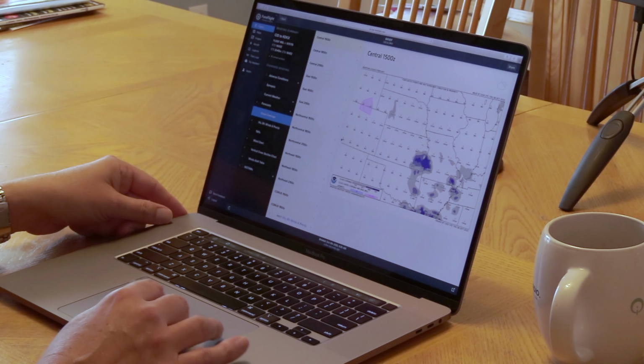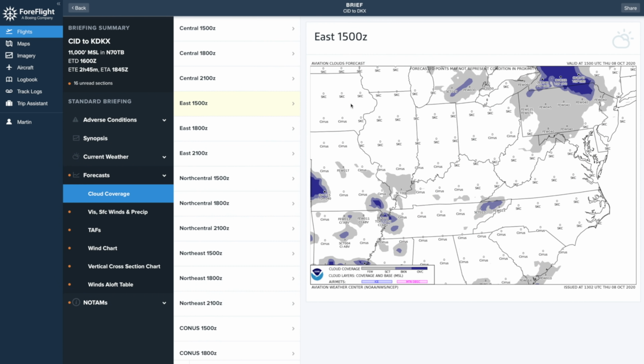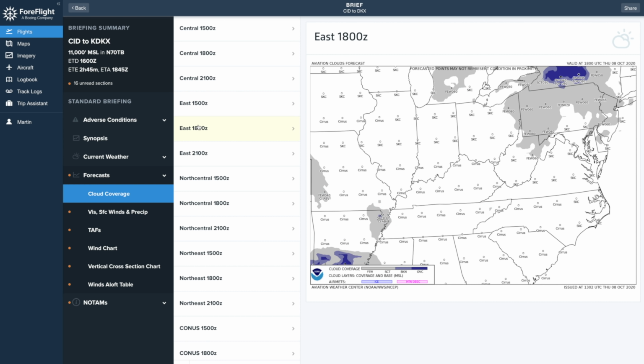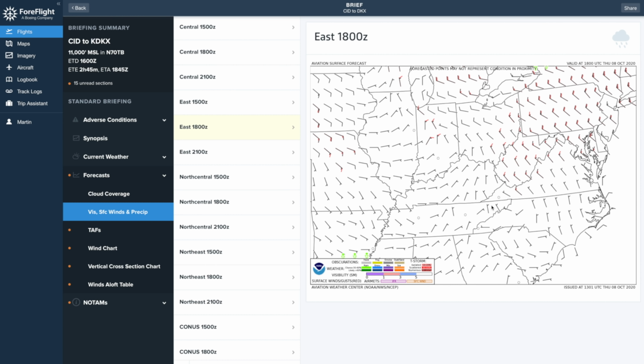And an outlook for cloud coverage. And I'll turn this to a look east because it covers the entire route here from eastern Iowa to eastern Tennessee. We can see some cloud coverage here on the far eastern tip of Tennessee, but as we go to 18 Zulu, closer to our arrival time, this will dissipate and it should be blue skies for the most part from this forecast. Then we get to visibility and surface winds. Nothing really alarming here. We got wind from the east in Iowa, and for our arrival, light wind from the north or northeast in eastern Tennessee.